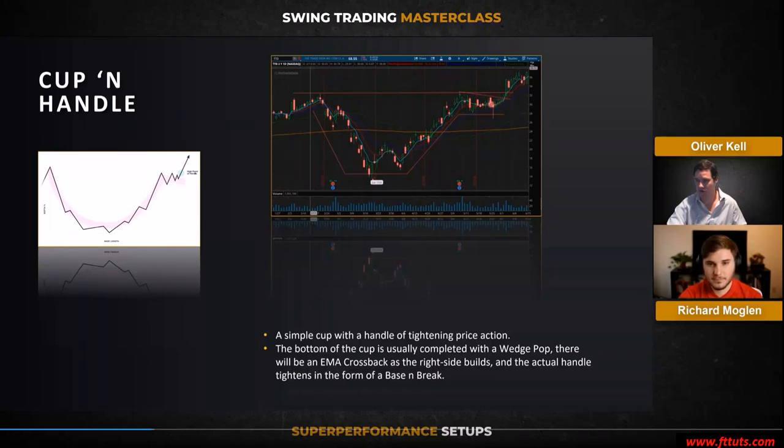Notice in this instance, we see that shakeout here on the right side of the handle. Another example of, we love to see shakeouts before these patterns trigger because it shakes out those weak holders, and it shows you that when we close back up, institutions were actually buying. And then when we trigger through here, it's a positive side. So that's really the cup and handle. It's exactly as it sounds.